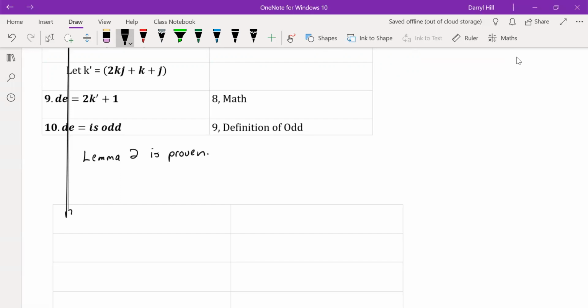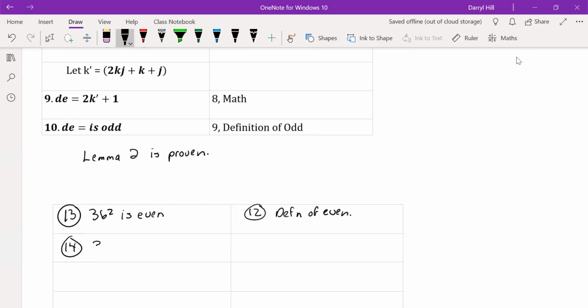So we have 13, oops. Yeah, my pen sometimes does that. So 3b squared is even. That's by 12 and the definition of even. You know that 3 is odd. That's sort of just math.